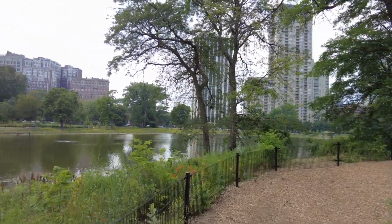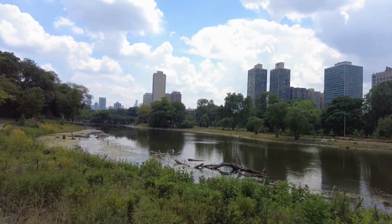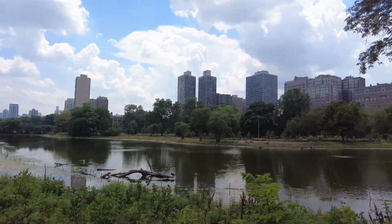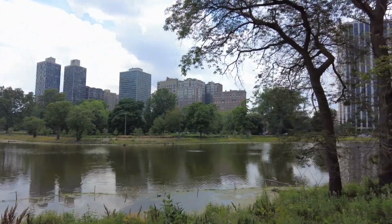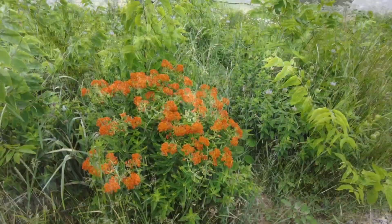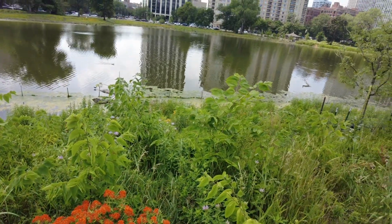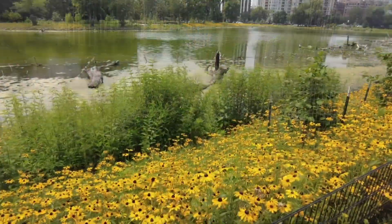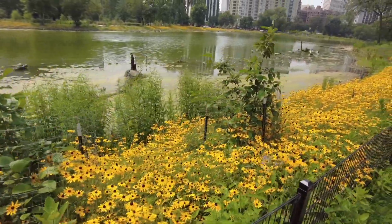Once a scrub oak and dune area used as a dumping ground for the city, it was restored to provide refuge for migratory birds, local mammals, amphibians, reptiles, insects, and other wildlife. Surrounding the pond is a paved path as well as a wood chip and crushed granite trail. The area is dotted with large plantings of native plants and wildflowers.